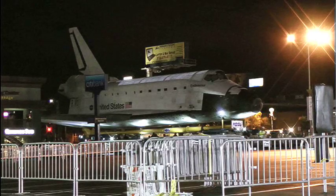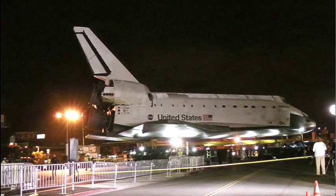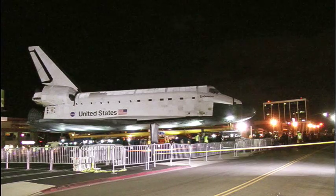The first leg of Endeavour's trip was only about 1.5 miles, but it took the shuttle nearly 6 hours to reach its first stop, going at no more than 2 miles an hour. Head of the Science Center, Jeff Rudolph, traveled along with Endeavour and says this is more than just a shuttle. Kids wanting to become astronauts, wanting to study science, and that's what we're really in this for.